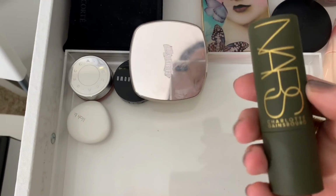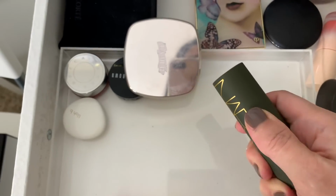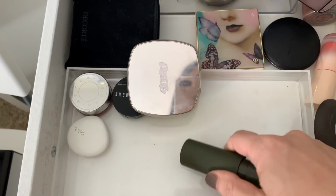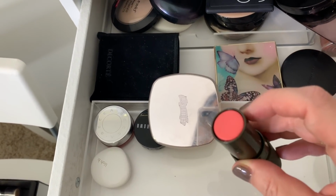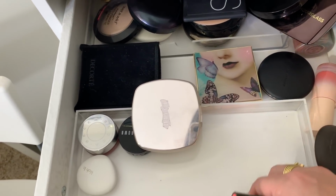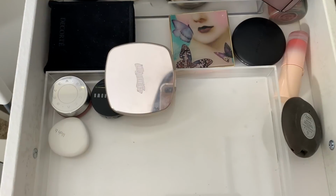My NARS, this is not a multiple stick, this is something else. Multiple tint. This is from the Charlotte Gainsbourg collab. I really like this actually. It's a very kind of sheer version of the multiple stick. So it's really for a nice wash of color. So I'm going to hold on to this.